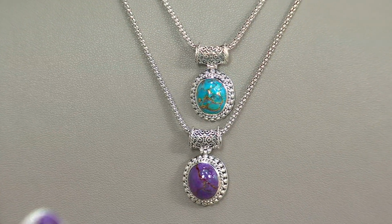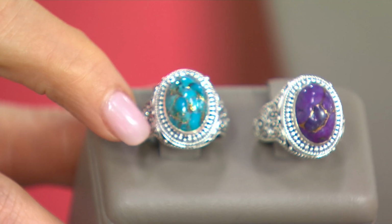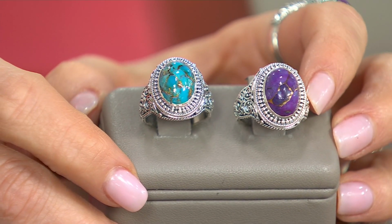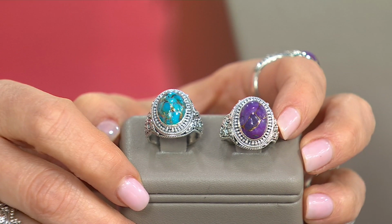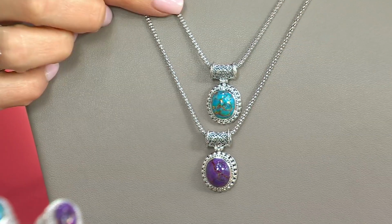So we do have it available in the pendant with the necklace, but the ring is where everybody is jumping on. So let me let you know what's happening. In the blue, we have 150 left. We're not gonna be able to reorder this. We have 6 dozen in the purple. If you ever didn't know that there was purple turquoise like me, this is a great opportunity to get that. Now in the pendant that comes with the necklace, 4 dozen remain in the blue.